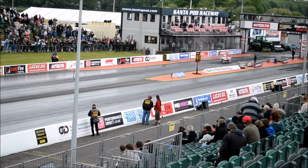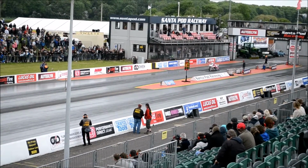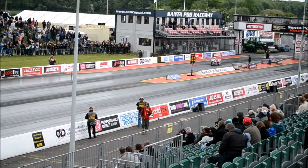And that's saying something because he runs his bike quite a lot in quite a few different places. So you will, like I said, hear a couple of pops and a bit of steam coming out the back there.